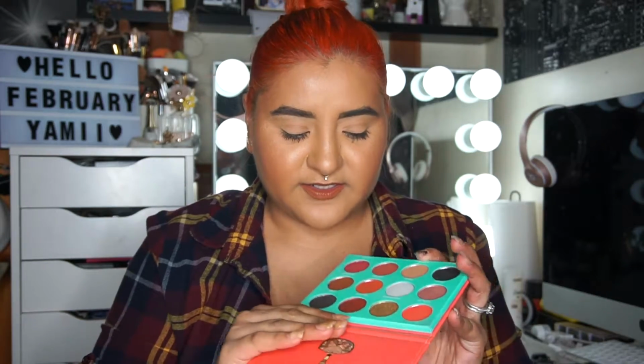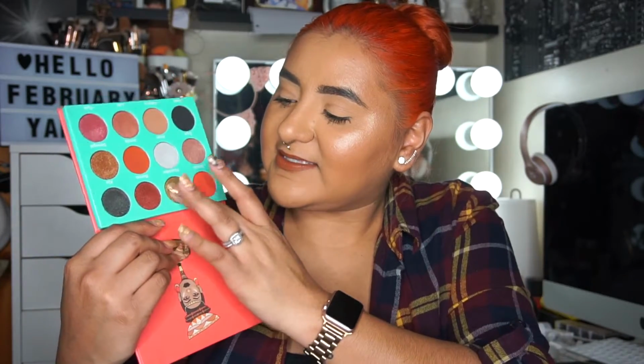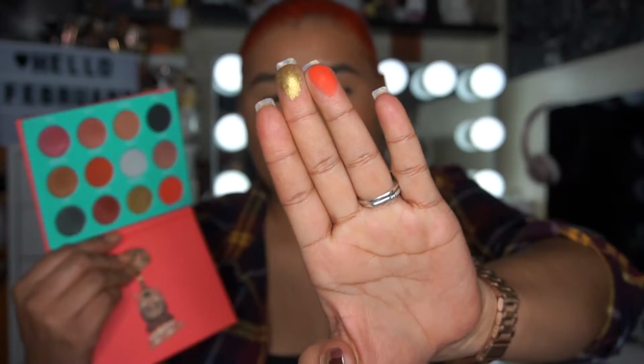And this, you guys, has such pretty colors. I just really love the formula and how pigmented they are and how nice and silky they feel. I really, really like this palette. You could create a whole bunch of looks with these simple colors. I like the shimmers. I love the mattes. I really have been grabbing this one palette a lot more lately.